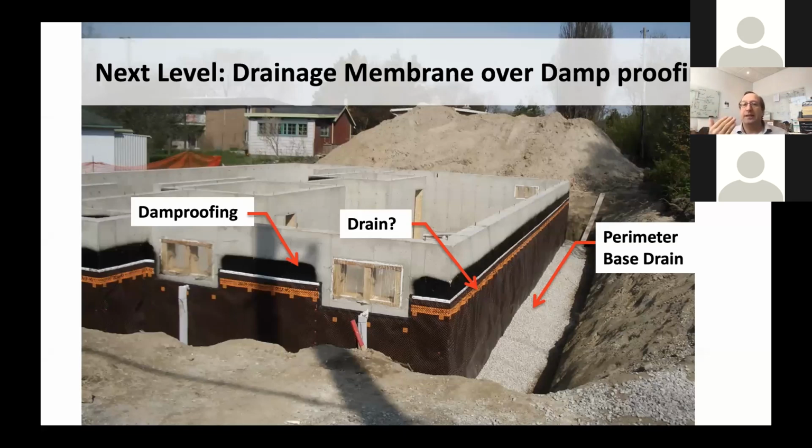This is literally the same strategy we use in above grade rain screen walls. We need some sort of drainage gap, and that's produced by this drainage gap membrane. And our WRB then is the damp proofing in this case. So the water resistant barrier is the drainage plane. The gap is made, but of course, the difference here is that the dimple sheet is stopping 99.9% of water.